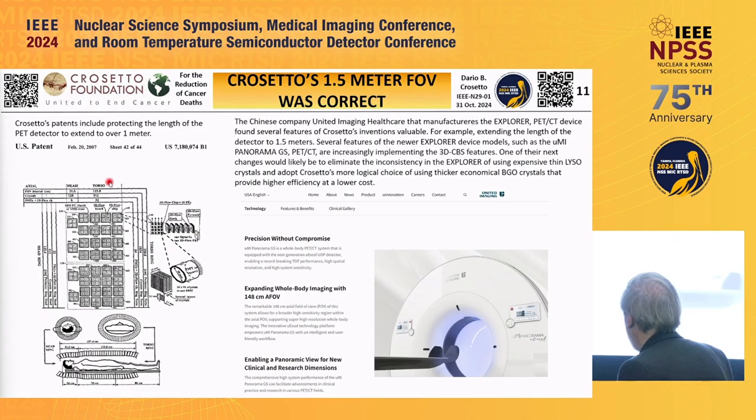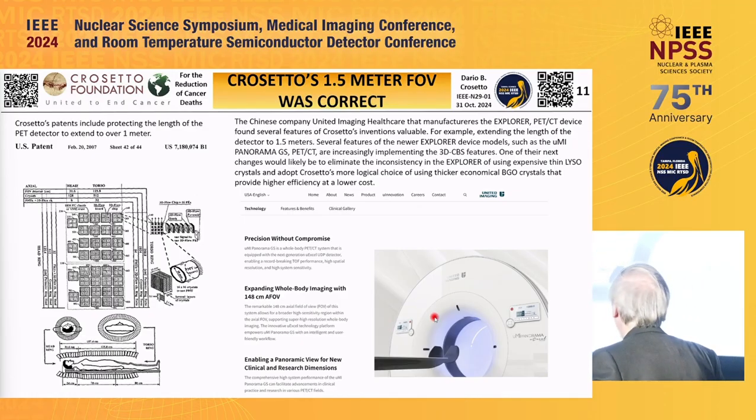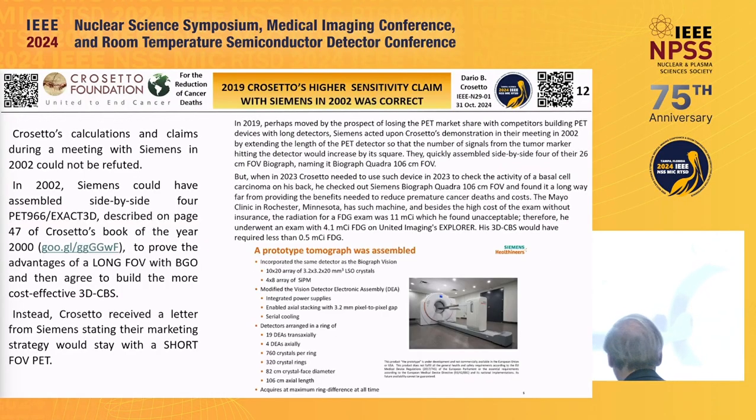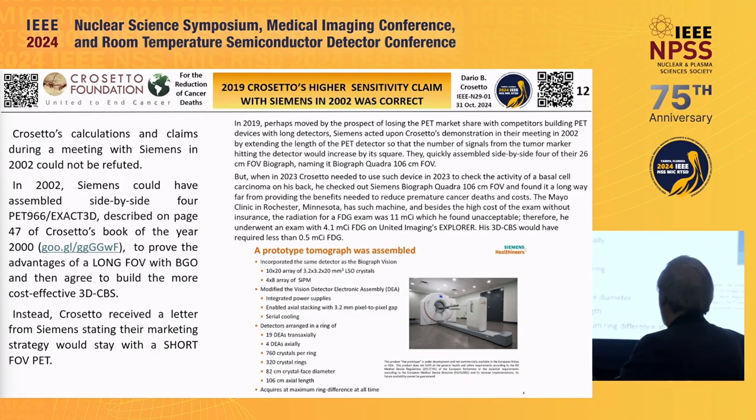And this is again another patent that is 2007. And now after designing the Explorer that is 2 meter, 194 centimeter, and now they are getting to 1.5 meters, exactly. So little by little, United Imaging is converging several features of my book into their system. And the next one, I think that they will drop the LSO that is very expensive and will take the BGO. At that point, it will be a complete 3D flow, the 3D CBS made by United Imaging.